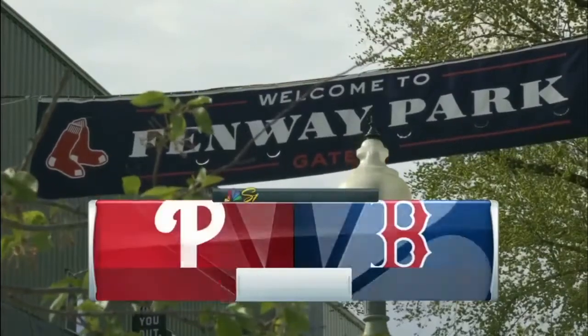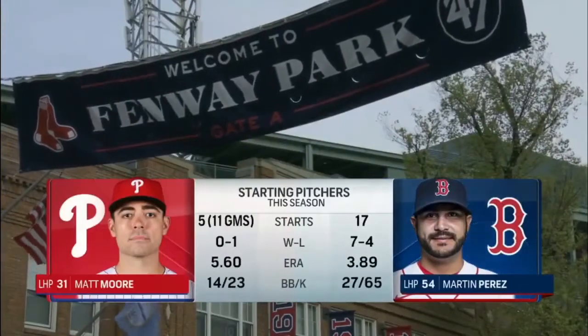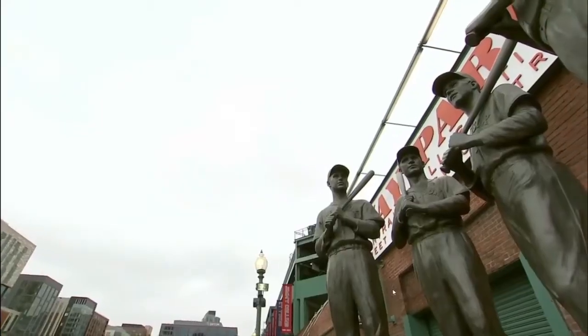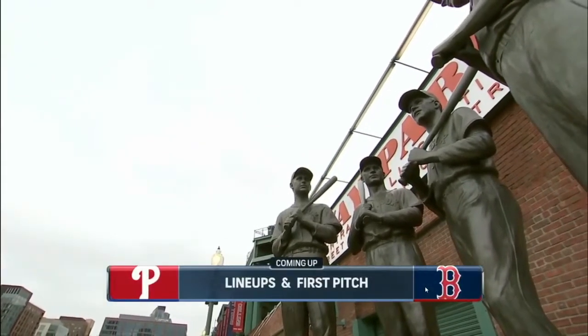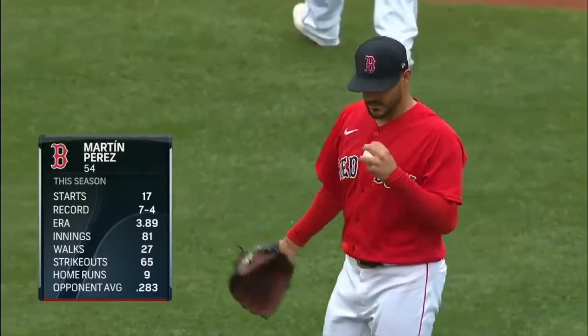Cloudy Fenway Park. Yeah, the Red Sox with a record of 55. And maybe Matt Moore can duplicate what he did earlier in his career. He pitched a shutout. All right, can the Phillies even up this series? And he struck out 7. Not a bad year for Martin Perez.